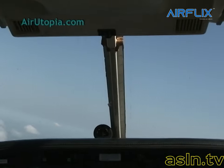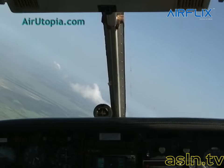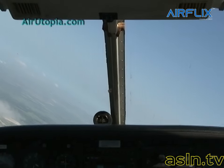I'm performing the exact same procedure for the left steep turn. I'm banking at 45 degree angles, looking outside for traffic and looking at my ground reference points.